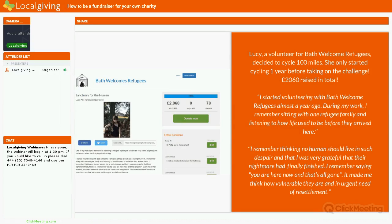And that was an experience that really motivated her to not only help the charity as a volunteer, but to actively go out there and raise money to help them. And that's the sort of human story that only someone who has an experience working directly with the charity, like Lucy, would have.